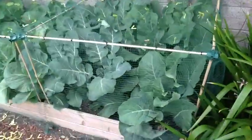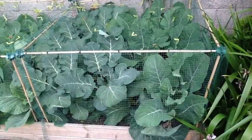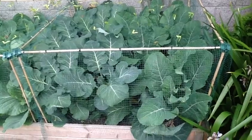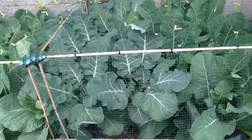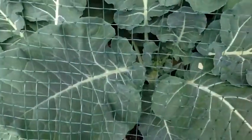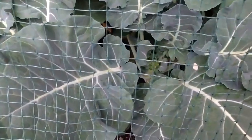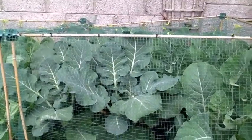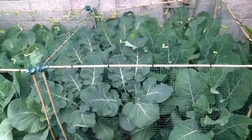Walking over then, in the back bed, the cauliflower usually comes a bit later. Calabrese, as you can see, just noticed that myself now, it's starting to come through nicely. Small head forming in it, expecting good things from that. When I built this cage I thought I was being unrealistic, but thankfully I did put it in at the height that it is, because they're going to fill it and probably push it up.